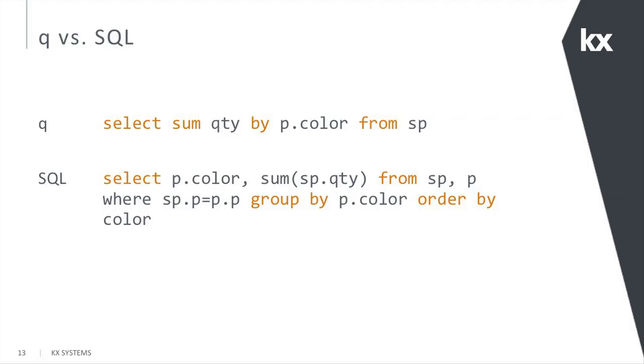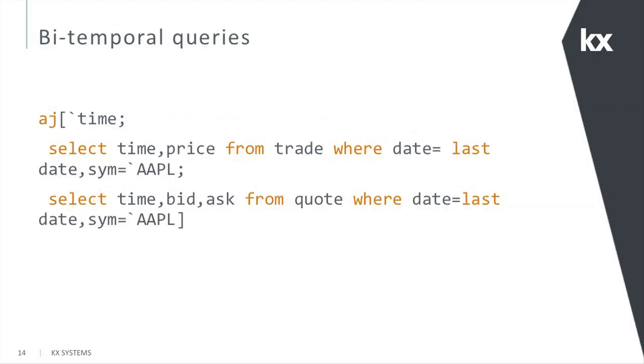And this is another interesting type of query. As I mentioned earlier, KDB Plus has very, very good time series support. So we have what we call bitemporal joins in KDB Plus. And what I mean by that is if you're joining two different time series data sets which don't necessarily align. So we have this join, which we call the as of join, or AJ. And it basically takes 3 parameters. The first parameter to your join function is the column that you want to join between the two tables. So we're doing this as of join on the time column.